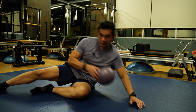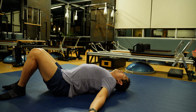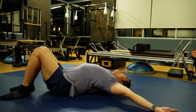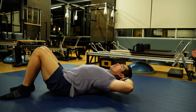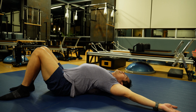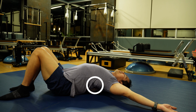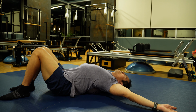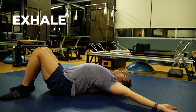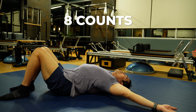Another way too is, so these are all bonus, so it's more than 3 exercises I'm giving you, but might as well. I want you to lie down with your arms out. If your head is still off the floor, I suggest putting a towel underneath so you're not straining your neck. I put the ball somewhere between my mid back. Then breathe in, breathe out. Take an inhale. I'll just do it for 8 counts.